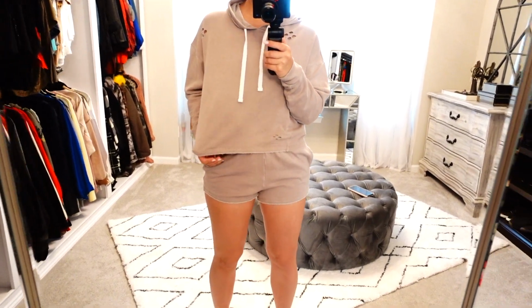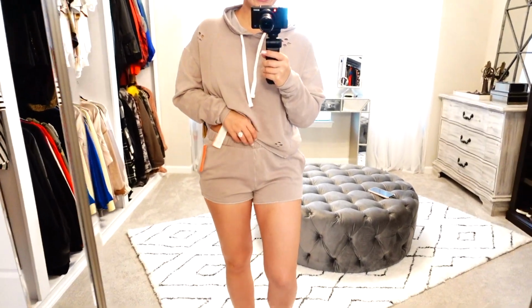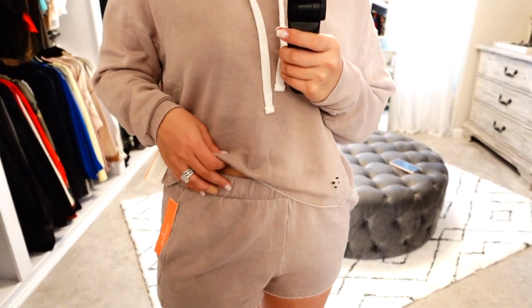All right, and here are the shorts with the same exact hoodie. Again, the shorts are in a size medium and the hoodie is in a large. And I love this color combination together. I think it's super neutral, super perfect for summer. I think it's a nice versatile color that you could throw on with jean shorts. You could throw a tank top or a crop top on with these shorts. And again, because you have that elastic fit, they're going to be super comfortable and easy to wear.